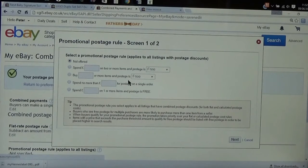no more than a certain amount per item. So maybe you might have different postage rules and different rates, but you can say no more than 50p or no more than £1 or no more than £5 per any single transaction.